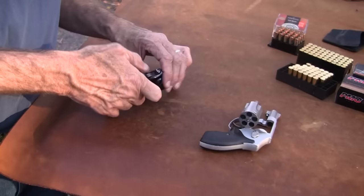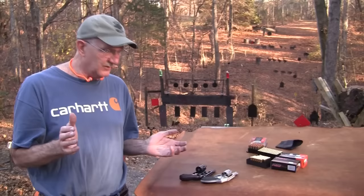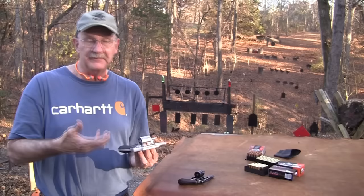Even though the newer J-frames are just a tad larger than the early J-frames. I have read that, and I didn't really know that. But they're very, very similar and very close. I think the J-frames now are made with the same cylinder length so that they make the same gun essentially in a 357 Magnum with a longer chamber, the longer cartridge. But even if it's a 38 Special, okay. They're about the same size.